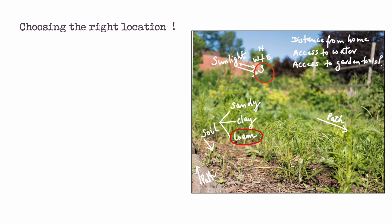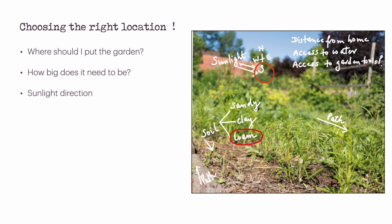One of the crucial things of setting up a dye garden is very thoughtful planning. So you need to see whether you are in the northern hemisphere or southern hemisphere. The direction of the sun is going to vary. So having the right location for your garden is very important. There are a lot of things that come to mind. Where should I put the garden? How big does it need to be? What's the direction of the sunlight? How much sunlight is required by my plant to exhibit its full potential?